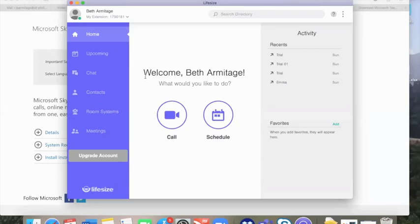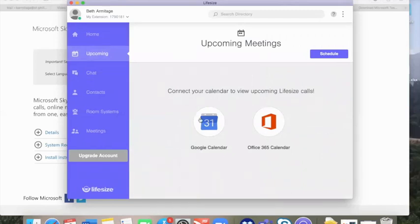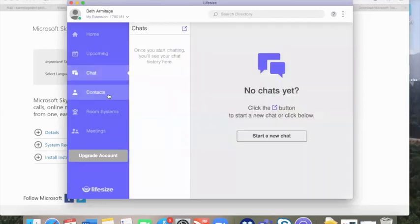Again, all I did to get Lifesize was type it into Google and click the download button. Again, it is free to use. There are paid-for versions as well, just like Zoom, and again you get additional features, just like Zoom. So this is my account. I can see any upcoming meetings that I have, and just like with Zoom and Microsoft Teams, you can download those to your calendars. I can see any chats, contacts and meetings that I've got going. Again, you can see all of these and see how they work.